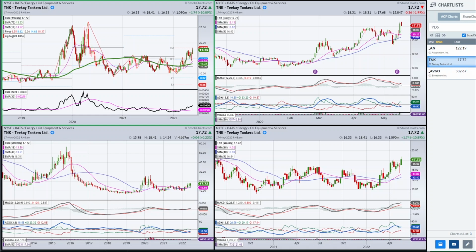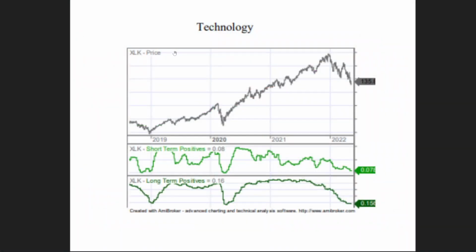Let's go ahead and look at the final sector, which is technology. Now, I think it's crucial to understand that right now technology is in a downtrend, and we could literally draw this downtrend in place like this. And I would say this is the same thing for the consumer discretionary and how I'd look to play this. Notice this is down to 7%, the short-term positives.